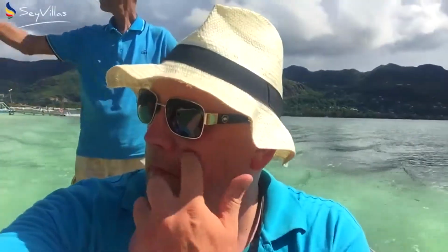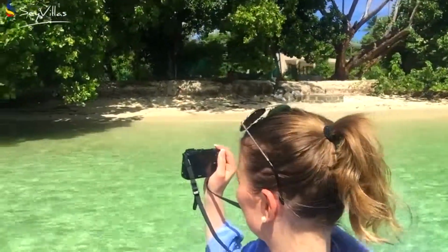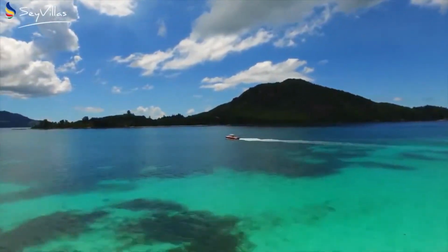Cerf Island is located in the St. Anne Marine Park, which is under close environmental protection. Anyone making the trip to Cerf should make sure they don't miss out on the colourful underwater world of the marine park, and don't forget to visit some of the other small islands here if you get a chance.